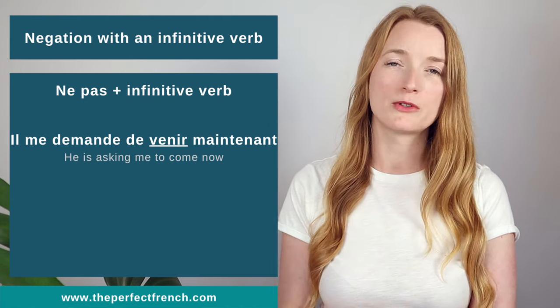We also find the negation followed by the infinitive verb in orders and instructions. Merci de ne pas fumer. Ne pas déranger. Ne pas marcher sur la pelouse. When you feel comfortable, you can do the exercise 1.37.